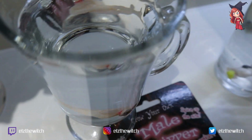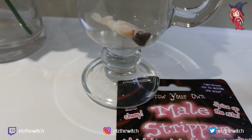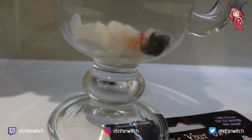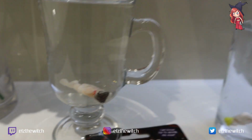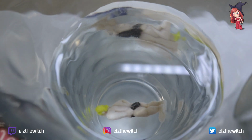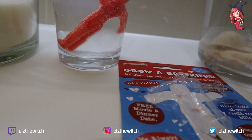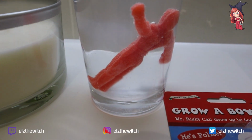From what I can see, let's try and do like an aerial view. He's not really grown like at all. I mean, from the side he looks bigger, but no growth there. This little guy is the toy boy. Let's try and go over the top. Not really any growth. This guy was quite big to start with, but I think he's grown a little bit.